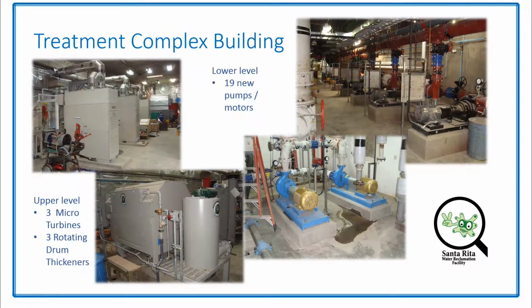So the gas that we just created in the digester process, we send over to the microturbines. The upper left-hand corner is a photograph of the 3 microturbines. 2 are new as part of this project, and the 3rd one was repurposed again. So we pump the gas over, we burn it in these microturbines. It creates heat, hot water, and it also creates electricity.